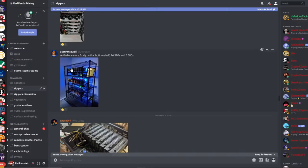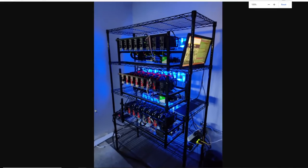All right, next up, guys, we have Mr. Austin MSE Well. Added more 8X rigs on the bottom shelf. 26 570s and 6 580s. Woo! Look at that. Amazon basic shelf or Costco shelf. 1, 2, 3 mining rigs.